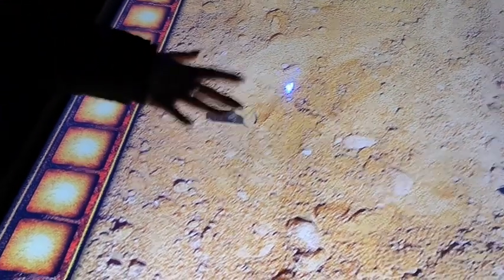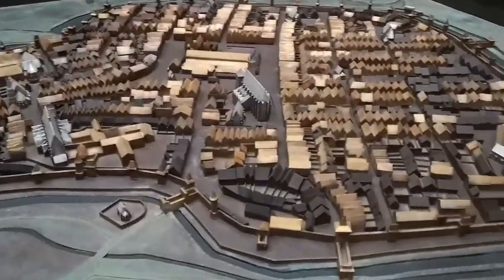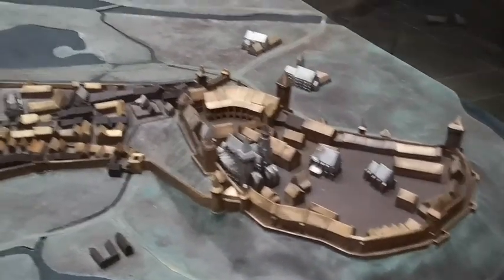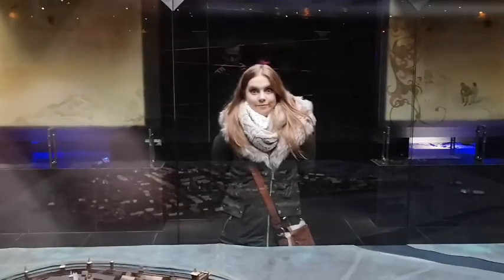The archaeologist, I think you need to dig stuff up here. Good job. So, like in our last video, there's a little model of the castle. This is a model of the whole old town of Krakow. It's like Game of Thrones. So here's the castle. We walk from there to the old town. And that bit right in the middle, just under that just now.